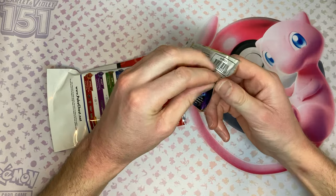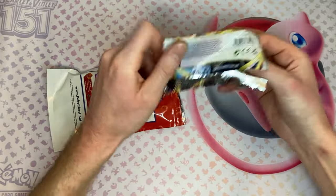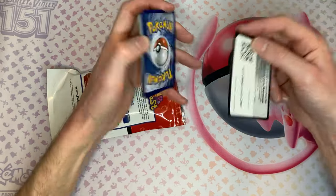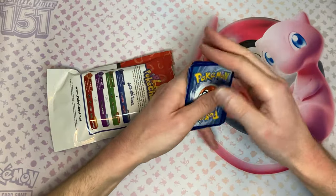Last time I opened one of these up, literally 3 or 4 of these booster packs were Astral Radiance. I don't mind them being the same, but in a mystery pack, a little bit of something different would be kind of nice, you know? All right, 1, 2, 3, 4. Let's see what we get.